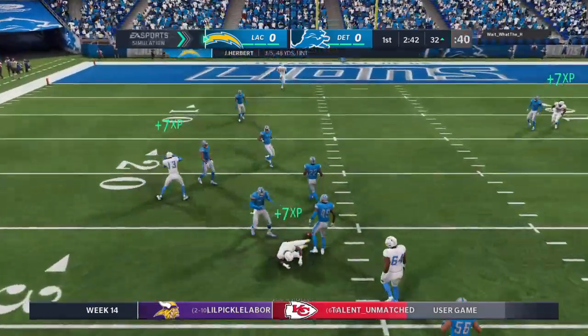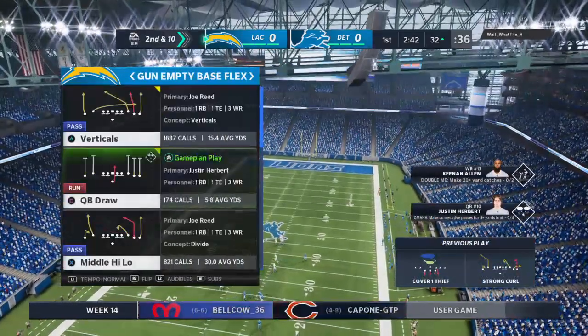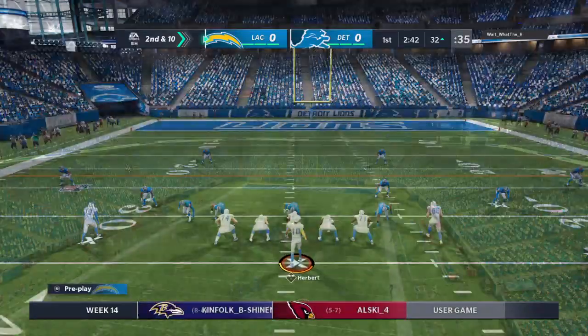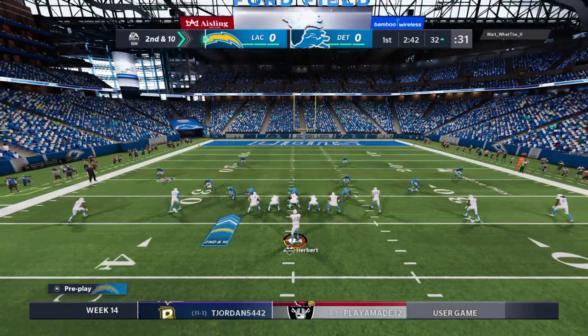Now a throw on first down there, but it's incomplete. Joe Reed, the intended receiver, and it's second down. Defensively here, you're facing a top 5 team in terms of points scored in the NFL, so when they're that high-powered, you've got to find a way to hold them under 20, because to me, that's the magic number.